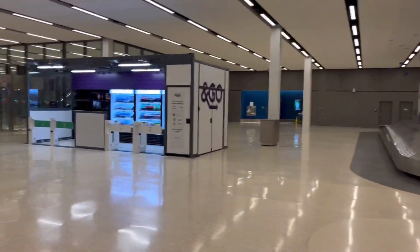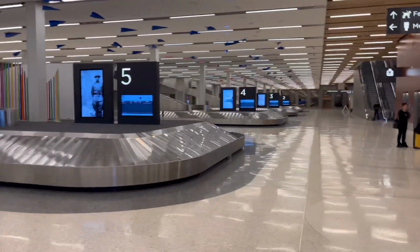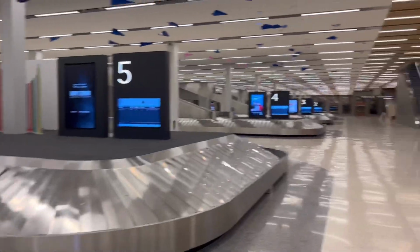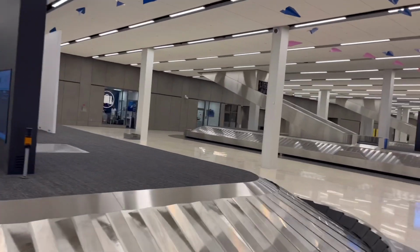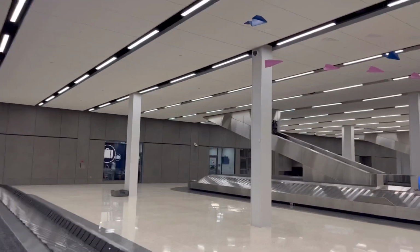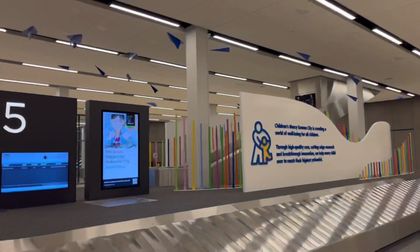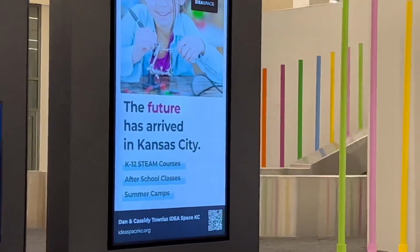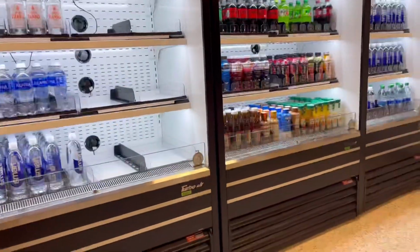Okay, guys, I guess you've all seen big, huge monstrosity airports, but I never seen one at Kansas City. This is nuts. This is what big airports have, not Kansas City. Oh my God. That's why it costs so much to live here. Dang. Look out, the future has arrived. This is brand new. Nobody's heard about it yet. That's why nobody's here.